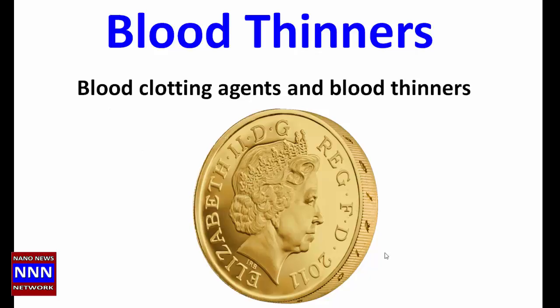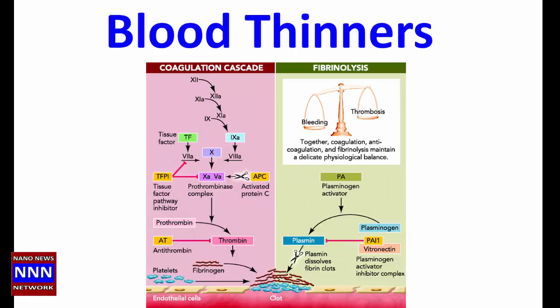If there is bleeding outside, the body automatically has chemicals that can form a blood clot, thus preventing you from bleeding excessively. So we need to understand there are two mechanisms going on inside or outside the body. One is the coagulation pathway, that is the clotting pathway, and on the other side we have a clot breakdown pathway, so that there is a delicate balance.